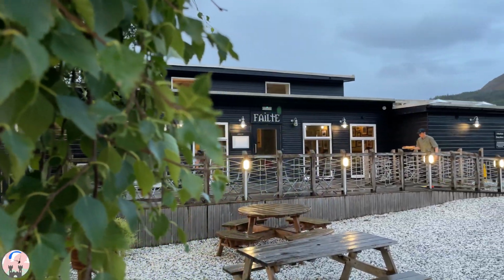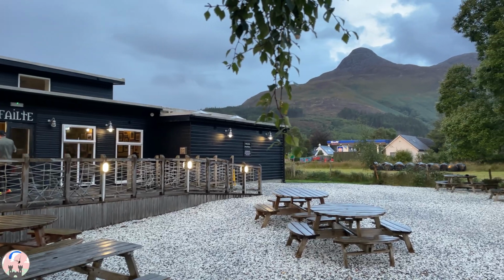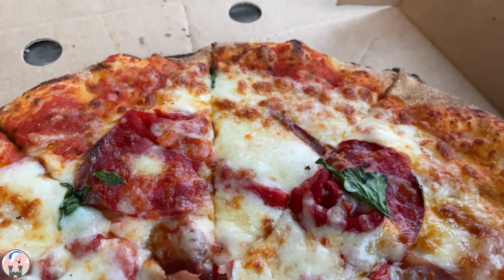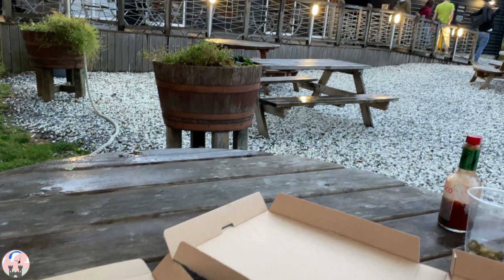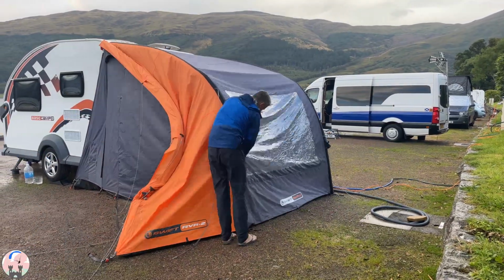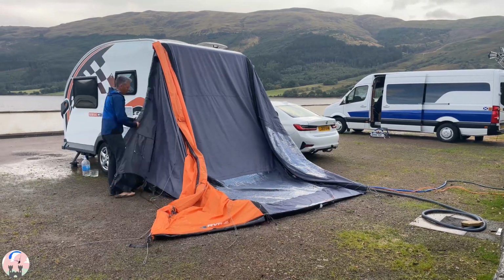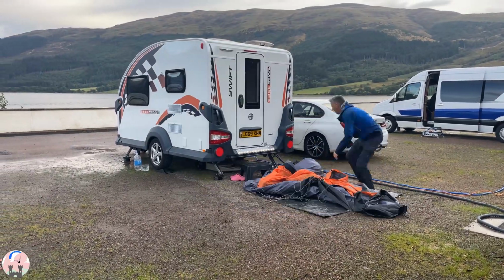Bringing our last day in the Scottish Highlands to a close, we return to the Glencoe gathering to enjoy a cold beer and a pizza and soak up the last views of the Glencoe mountains. The following morning, it's the enviable task of packing down the base camp and preparing for an 8-hour journey home.